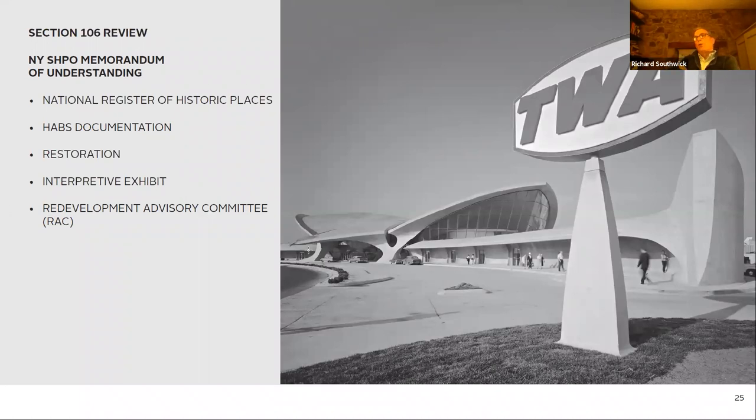One was to do a full Part 1 and Part 2 National Register application. The next was to do the HABS documentation for the building. We did a partial, mostly interior and some of the exterior restoration again to defer those costs so the developer would not need to bear those. There was an interpretive exhibit that has been developed to tell the story of JFK Airport, Saarinen, and also the TWA Flight Center, and particularly to memorialize the parts of the buildings that were lost.